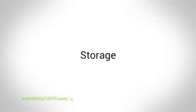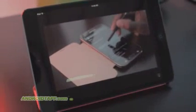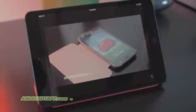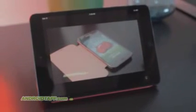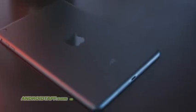Let's talk about storage. The iPad mini comes in 16, 32, and 64 gigabyte models, and either as Wi-Fi only or Wi-Fi plus cellular to be available on AT&T, Verizon, and Sprint. As you may know, there are no external storage expansion options on Apple products, so choose wisely.